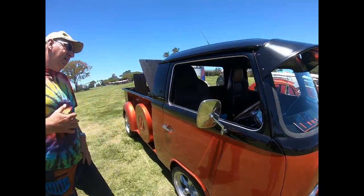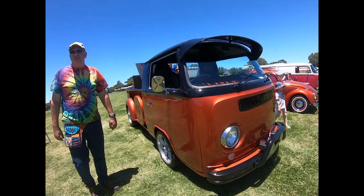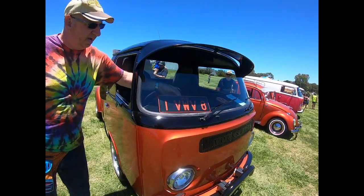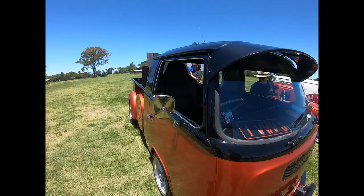And what do we have here? Do you have a name for this thing? I call him Obey-1, as in Obi-Wan Kenobi. Because the force is strong with this one. Absolutely. But its rego plate, once it's registered, will be 1VW V8.